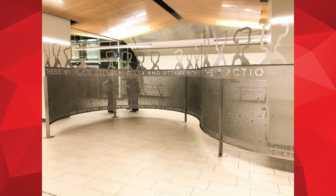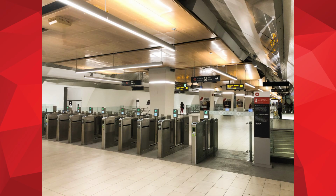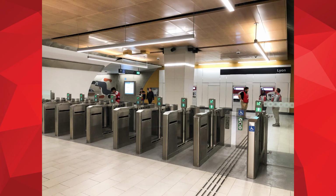That station, again, like Parliament, big, vast. The concourse level is really open, large, plenty of space. Elevators are centrally located. The color scheme, the brightness, the openness of that station is really inviting.